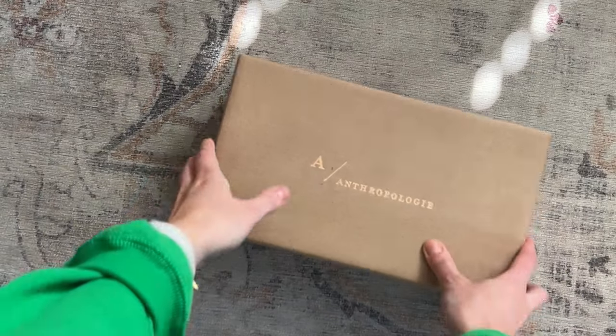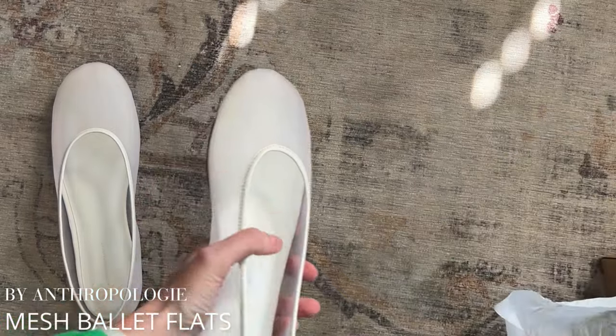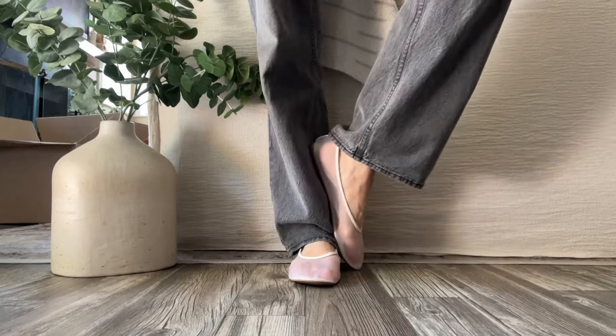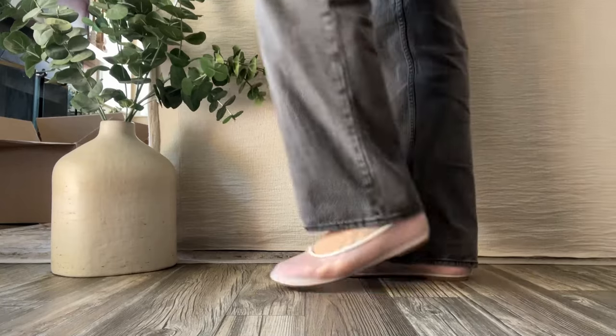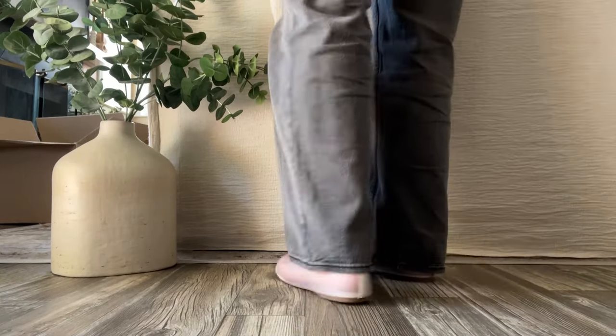The second pair I'm trying is actually by Anthropologie themselves. These are the By Anthropologie mesh ballet flat. They named them very practically. And I was obsessed with this little white color with the white trim. When I've seen these flats around on Pinterest or social media, I've been seeing a very bright white color like this. And I think it looks unbelievably chic with the outfits that they are styled with. I love how minimal they are. There's no band over it, so it's very sleek.